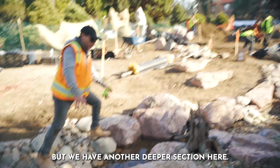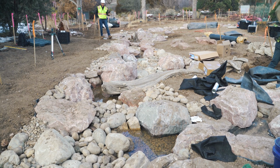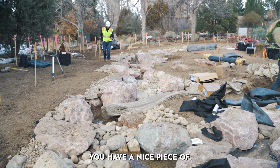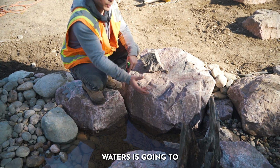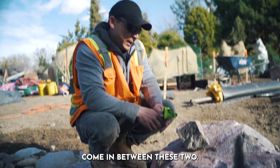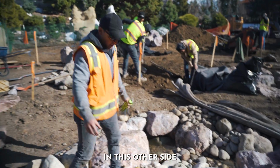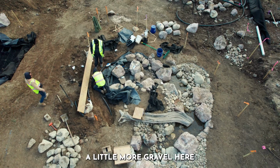But we have another deeper section in here. This is going to be probably a foot deep. And all this here, we have a nice piece of driftwood in here. The water's just going to come in between these two big boulders. We replicate the same thing on this other side. We probably need to add a little more gravel here.